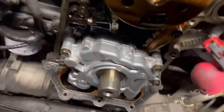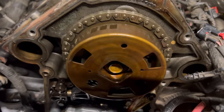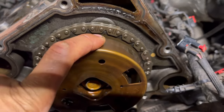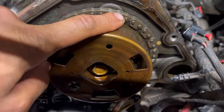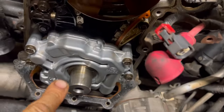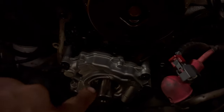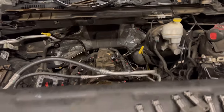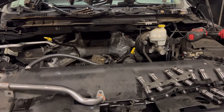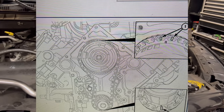Now, these oil pump bolts are tightened to 21 foot-pounds. And if you was wondering about the timing on this, there's a dot on this camshaft sprocket, and this dot goes between these two lines. I already put it back together, but there's another dot on the bottom, and I lost my light. That one dot lines up with that one indention on the crankshaft pulley. I'll see if I can find a picture to show you guys what I'm talking about, just in case you guys was wondering how to time it.